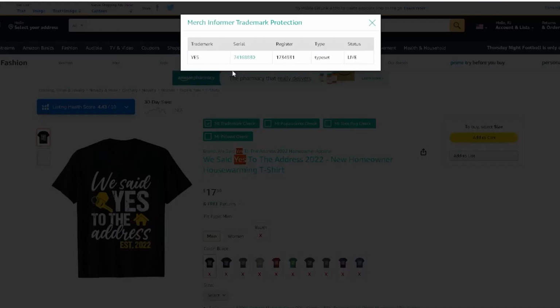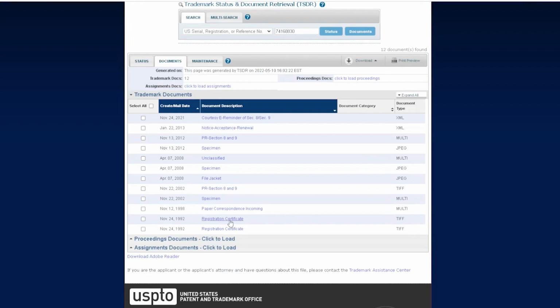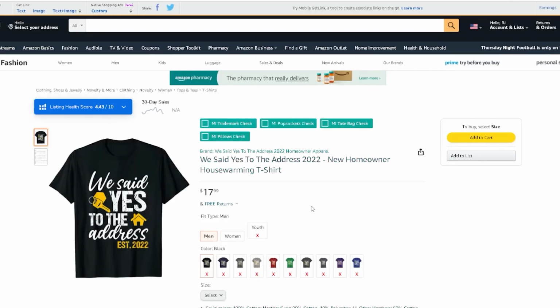Then it has this right here: Yes. Now this can be a little bit confusing, because is yes trademarked? Yes, it is from my understanding. If I go over here, it brings you straight to the USPTO document and it does have their certificate. I like to look at the drawing and all that stuff, but it's saying that it is. Now, can someone trademark that? Yes, I guess they can, which is kind of weird in my opinion.